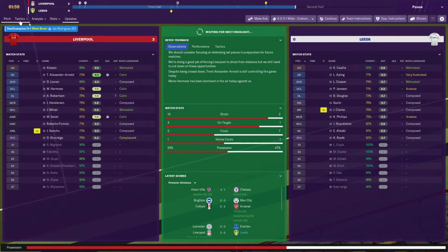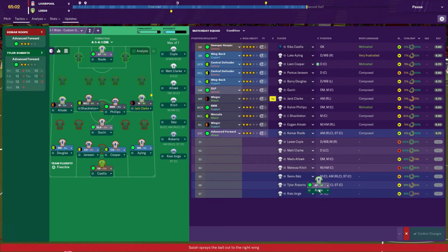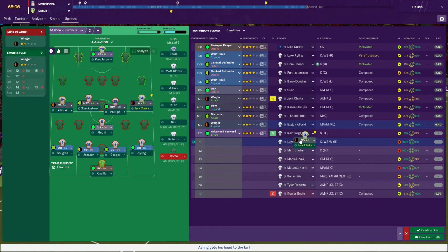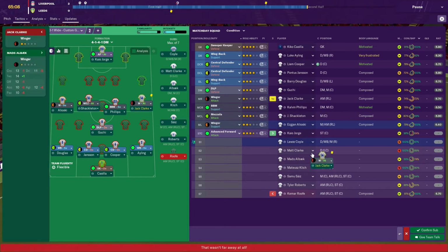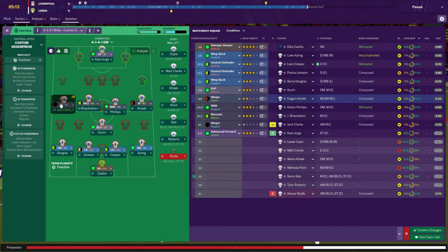We're going to have to make a couple of changes in a second, because Jack Clark probably won't be able to make the whole game. In fact, we're already going to make our changes. So George is going to come on, and Coyle can play that role okay. He's the only one who can. Oh, Alioski can play that role right.